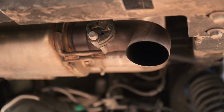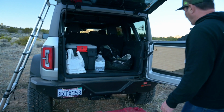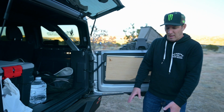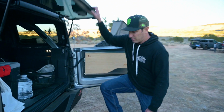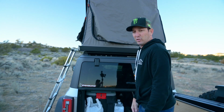Out back on here, we did a worn rear bumper. We have the MagnaFlow exhaust up underneath it here. Inside we have the goose gear, so they have a table here, and they have a whole deck system in here so I can strap everything down. One of the things I love are these big igloo coolers here. That fits perfectly in the back, but it also doubles up as a step. So when I need to set up and get up inside the tent, I'm able to do that as well.